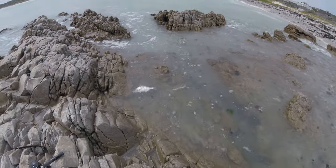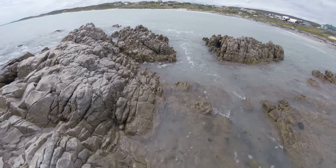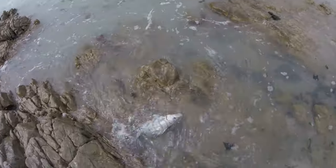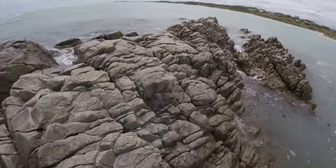Oh, he's getting his bearings quickly. Come on, come on. Okay, let's help this guy out here. Okay, there's a wave coming here. Oh, there he goes, there he goes. Love it.